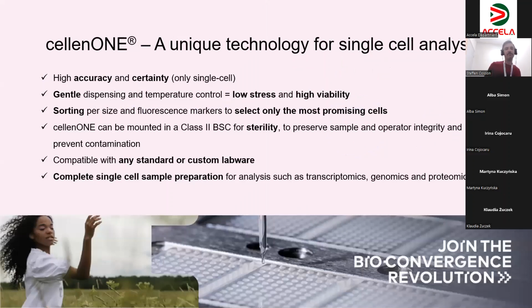So just as a sum up for the cellenONE and just looking at the unique properties that it offers our customers. So you have accuracy, you are fairly confident that you will have a single cell dispensed into each of your target well plate. And that is due to the image-based sorting that we provide with the system. Because the dispensing is so gentle, you ensure the high viability of your fragile cells or your cells of interest, which may not necessarily survive isolation for FACS.